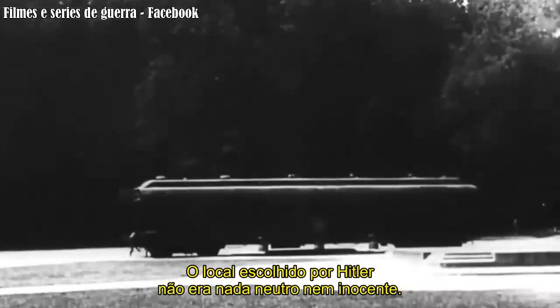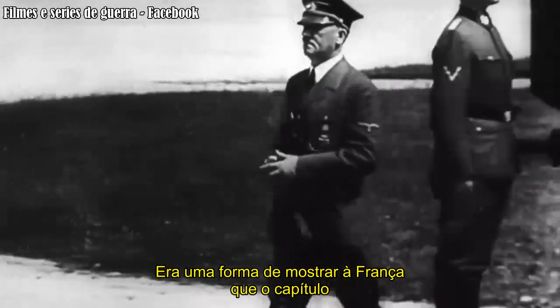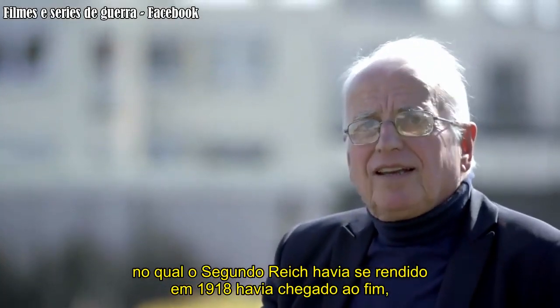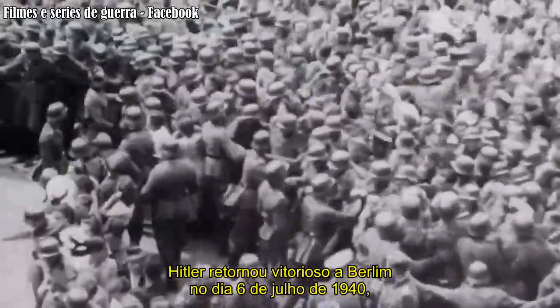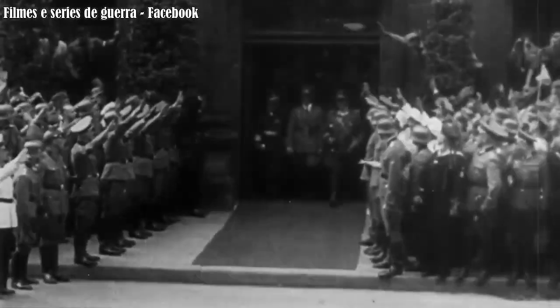Hitler's choice of place was far from neutral and far from innocent. It was a way of telling France that the chapter in which the Second Reich had capitulated lamentably in 1918 was now closed, and that the Third Reich had now made up for this insult. Hitler returned victoriously to Berlin on July 6, 1940, on board America, the symbol of his might. A gigantic crowd gave him a hero's welcome.